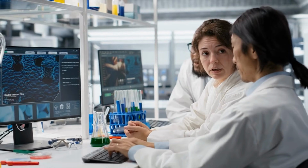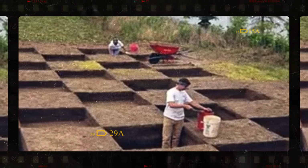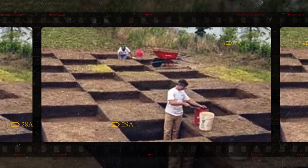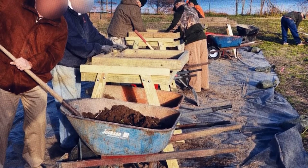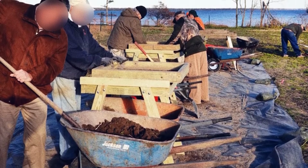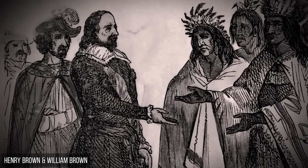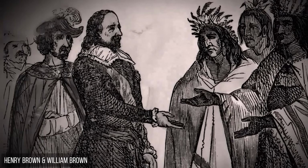Researchers from the Croatoan Archaeological Society, who have been working this site for years, stated their conclusion plainly: the colony was never lost. Some of the settlers came to Hatteras. They assimilated into the Croatoan community. They brought their tools and their symbols and their forge techniques, and they lived out their lives as part of a people who had chosen to welcome them. That is the detail that keeps researchers up at night.